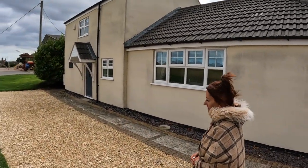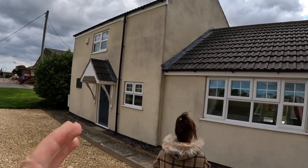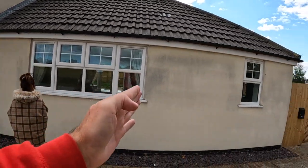We're just going for a little walk to show you a few things that Neil showed me when we arrived the other day. First thing is this beautiful little cottagey bungalow. I don't know what you call it. It's not a bungalow, it's a cottage house, and then this has been extended since.